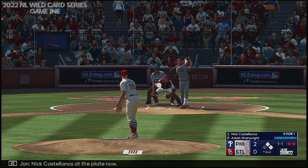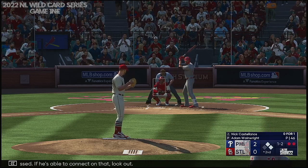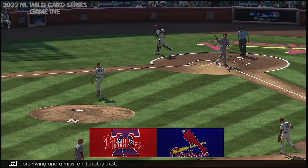Nick Castellanos at the plate now. Just missed. If he's able to connect on that, look out. Swing and a miss, and that is that.